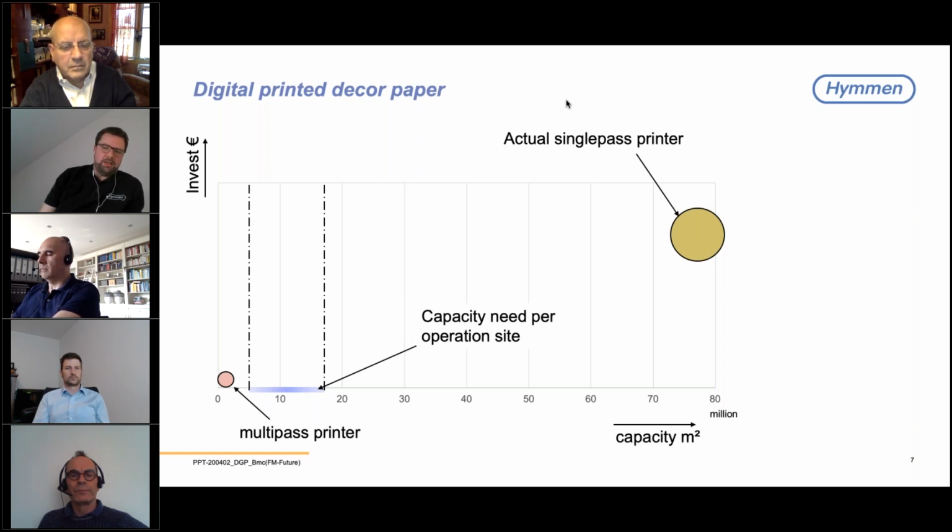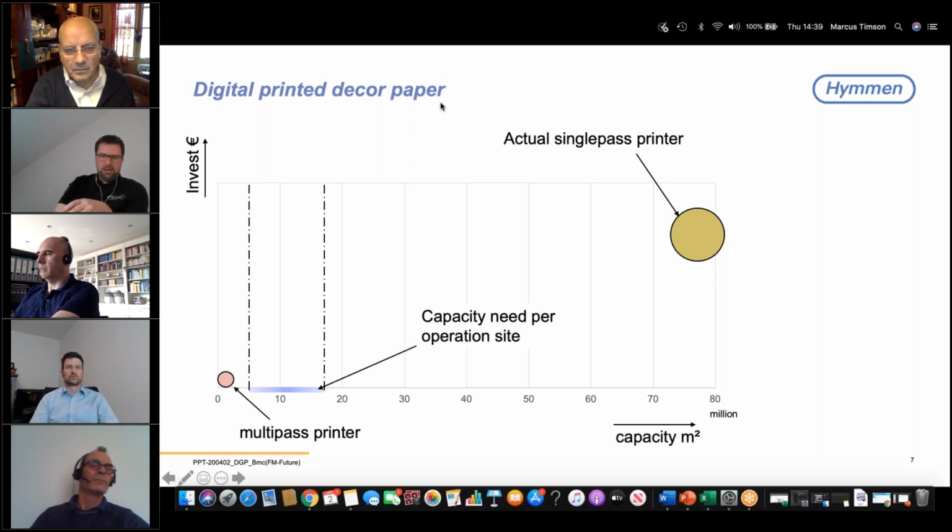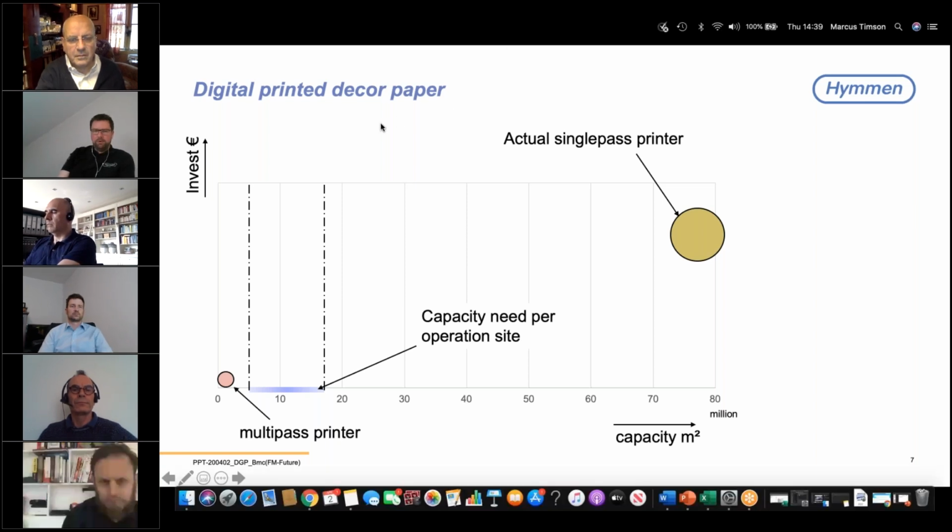The existing printing machines in the market are able to produce 94 million square meters, which are the big single pass printers, which is the yellow dot, with a very high invest and a very high output. And as you said, Marcus, in the beginning, there was multipass printing also. Machines are not high in invest, but the capacity of such machines is far away from what a production site needs. And this goes over that we think we need machines which are exactly in the middle of that capacity range, and that's why we have the Saturn line developed together with Ricoh, the machine which feeds in exactly in that gap for one operation site.